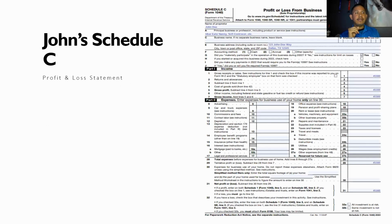So if you see here, this is a Schedule C. This is where the 1099 that John received from Uber goes. Here's $45,300 as gross receipts. And on line 28, it says total expenses 0, and then line 29 says tentative profit, and that tentative profit is 45,300. So that is what's going to go on the 1040.